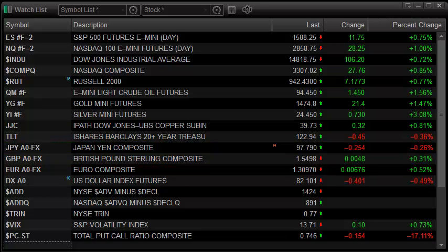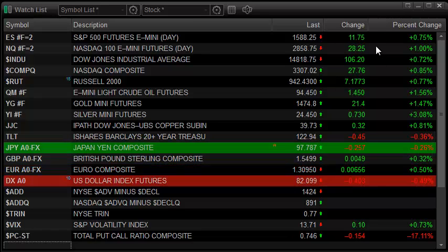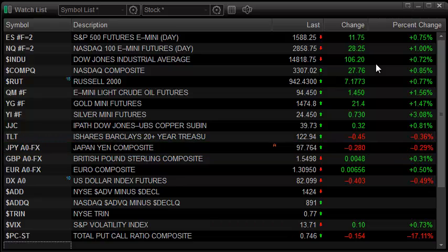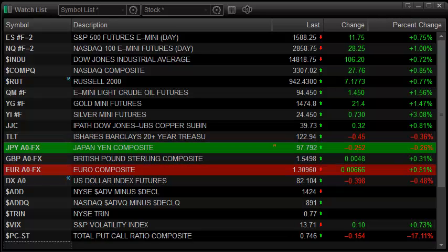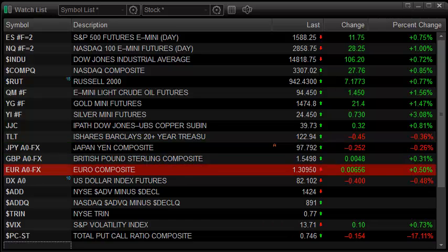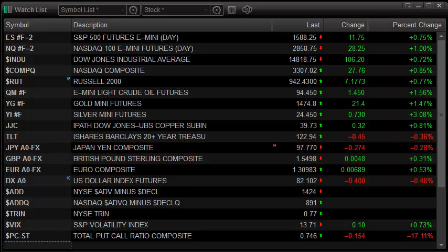All the major averages were higher today. You can see the ES futures were higher by 12, the NQs were higher by 28, and the Dow was higher by 106 points. So we had a typical up day the day before the end of the month. So tomorrow is a little bit more of a wild card, and oftentimes you actually get the markup the day before. So we certainly saw higher prices today on what was mostly lighter volume.